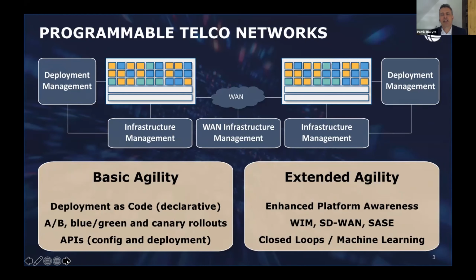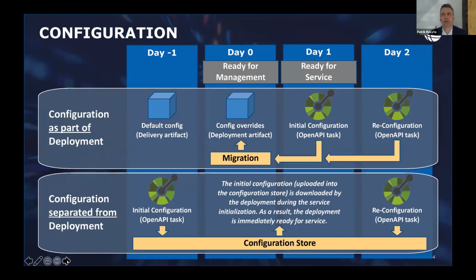I mentioned the config and deployment, so let's go to the next slide and spend a few words on the config. I'm spending this slide because, in my opinion, it's necessary to have the right approach and thoughts around the configuration. So there are two aspects. One is the configuration and one is the deployment. And basically, you have two choices. You can make your configuration part of the deployment, which you see in the upper part of the slide, or you can separate the configuration from the deployment.